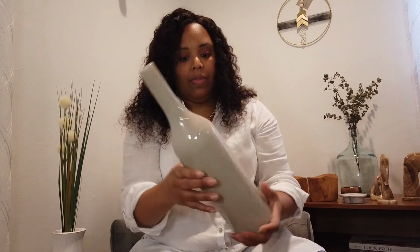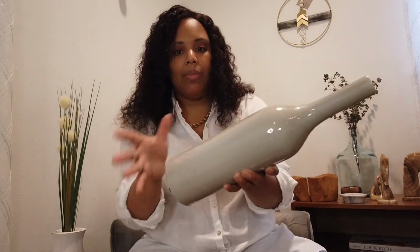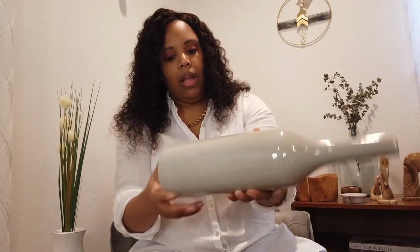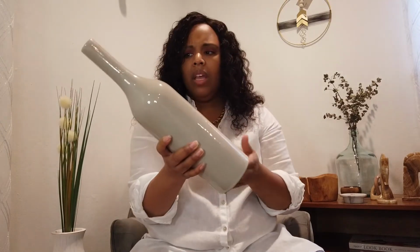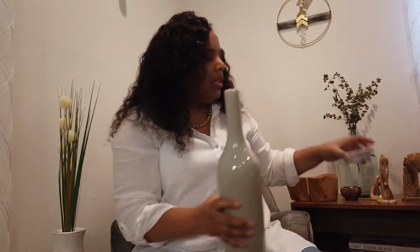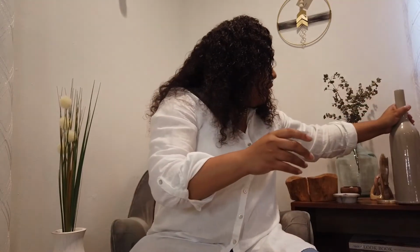I guess this is called a gooseneck. Nothing looks good coming out of it as far as a plant that I've been able to find. So I'm not sure what to do with it, but I do like it. It's like a champagne color. I do like it though. And this was, I believe, $7.99, and these two little things were probably about $3 each.